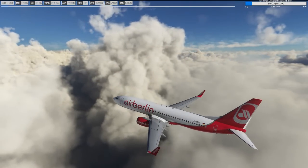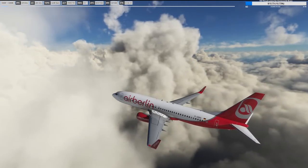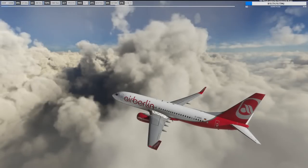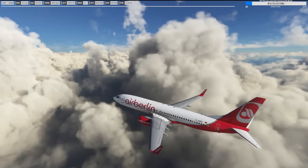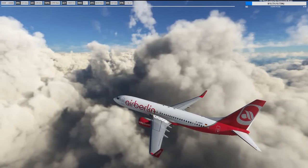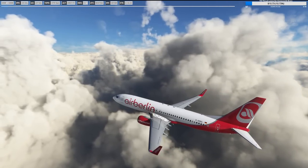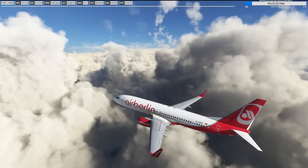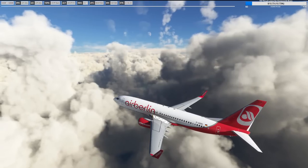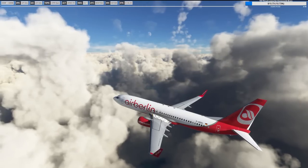That looks really nice, doesn't it? The 737 really is a beautiful plane, and the Air Berlin livery is a really beautiful livery on this beautiful plane, isn't it? I could watch this all day long, honestly. Such a lovely view on such a lovely airplane.